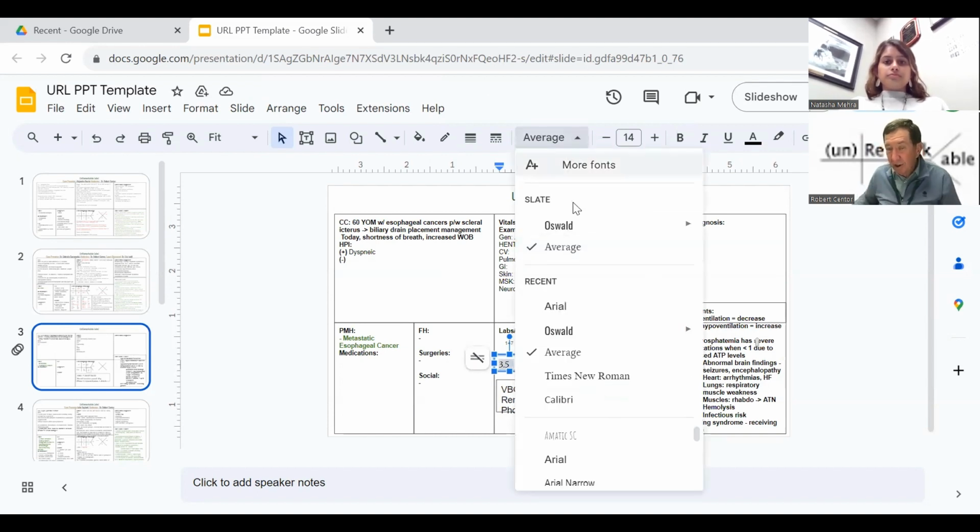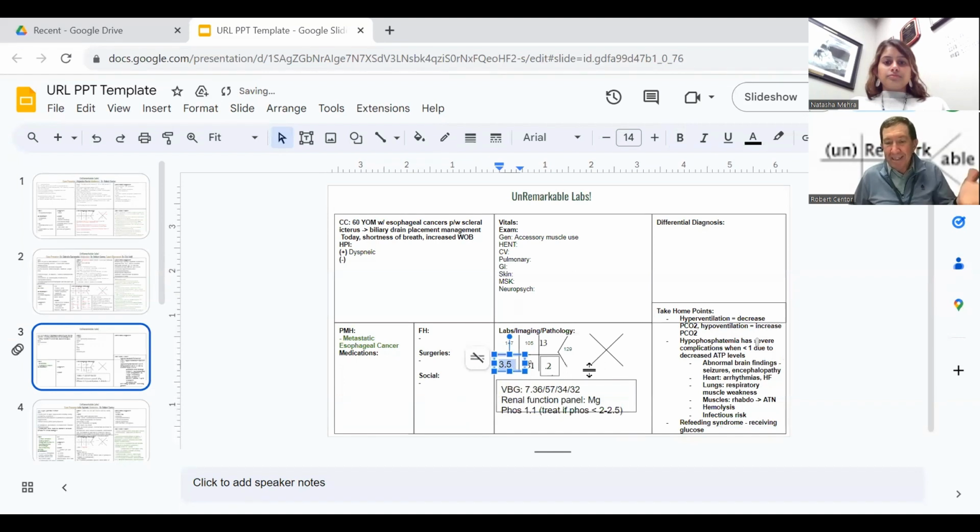Now, that gets us to all the labs I wanted to talk about, except this wild creatinine of 0.2. I think that's the lowest creatinine I've ever seen.